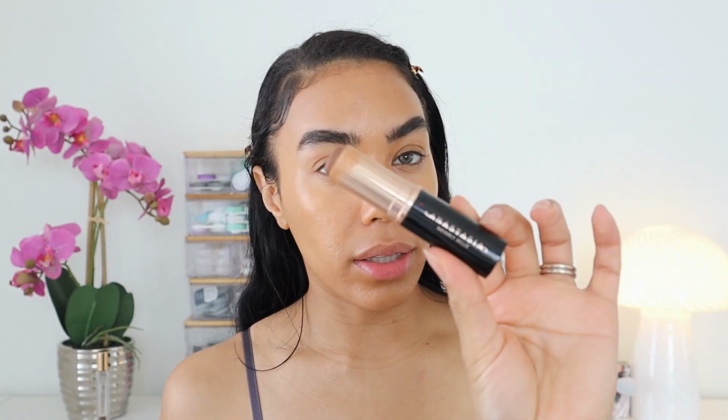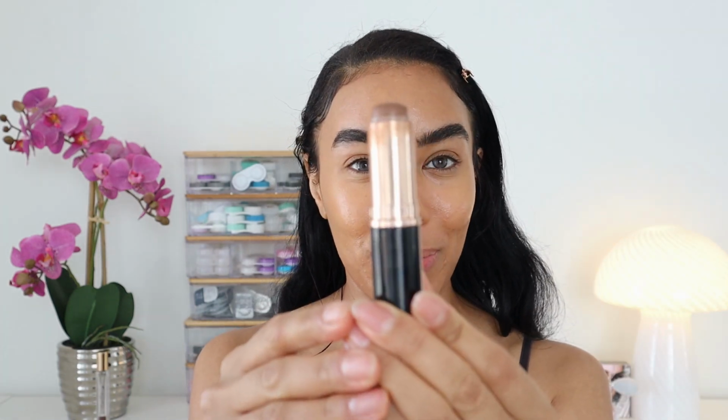I've been using this Anastasia stick for ever, and I'm really trying to finish it. I only have this much left, and I told myself when I finish this I'll let myself buy something else, but I've been really trying to finish my makeup products before going in and buying anything else, because you guys know how it is. You go to Sephora and you just buy more of the same stuff that you already have. So I'm really trying to get out of that bad habit and just use what I have, because it works fine and every product is kind of the same.